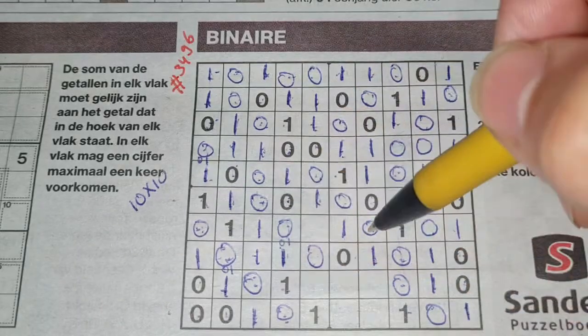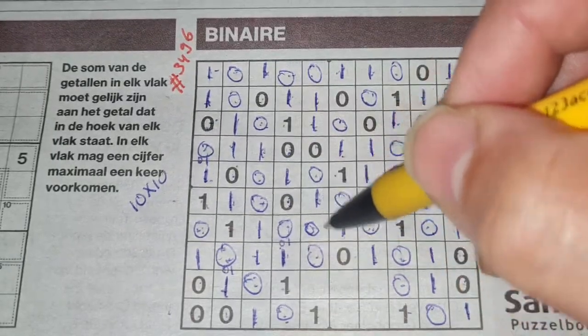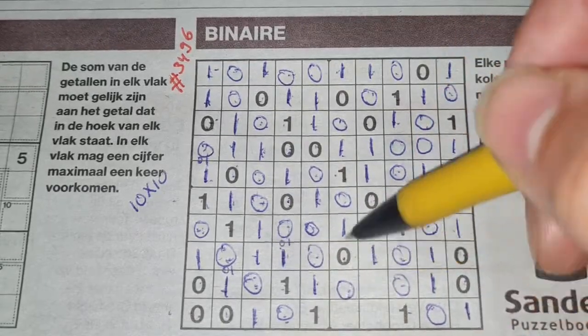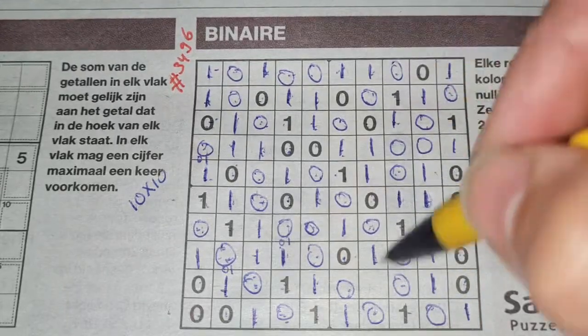1, 2, 3, 4 O's. This is number 5. Now we have a double O here. Here 1, there 1. Double 1, here no, there no. Double O, here 1, there 1. Double 1, here no, there no. 1, 2, 3, 4, 5 O's. So the rest are 1s.